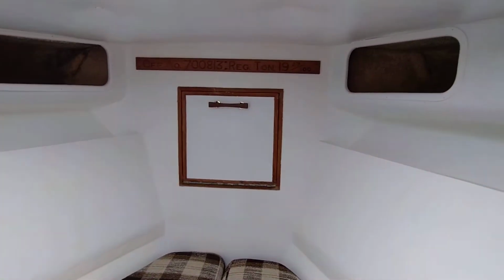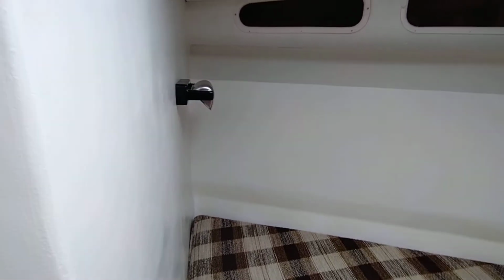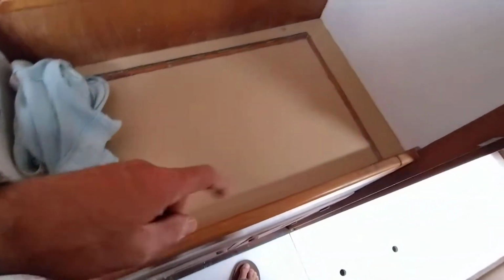Yeah, and then anchor locker, or anchor chain locker, all the way up front. Nice big V-berth here. And what else is there to show? Some good storage options here. Good storage. Needs a bit of a clean, but so far so good. U-bend for the heads is in here as well. I might reposition that. Yeah, it's nice storage, top and bottom. There's another one down here.